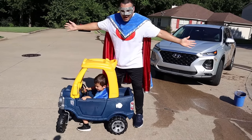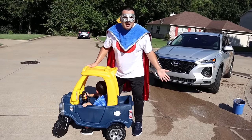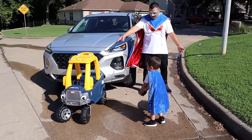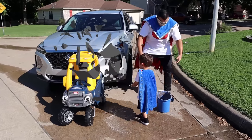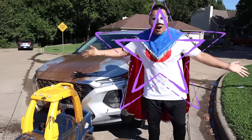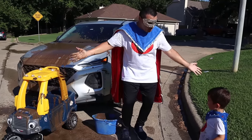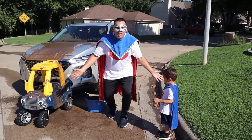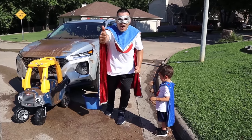Whoa. Hey, I have a great idea, Supers. Let's get Super Kid's car dirty, too. Yay! Get it muddy. Whoa. Uh-oh. What do we do, Super Kid? Wash the cars. We go to the car wash? That's a great idea. Let's go.